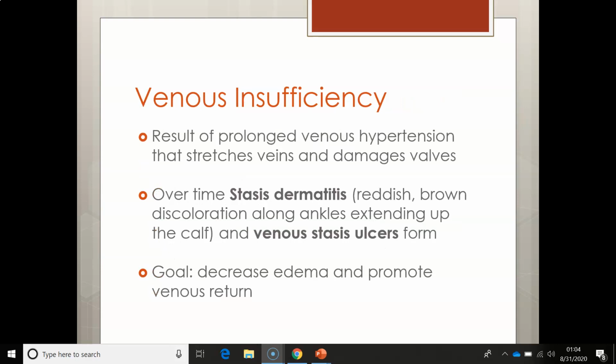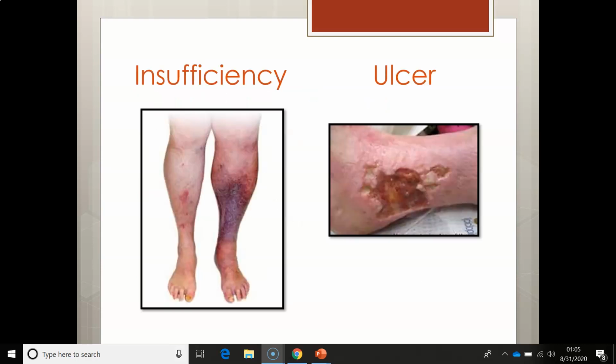Venous insufficiency results from prolonged venous hypertension that stretches veins and damages the valves. Over time, stasis dermatitis, which is a red-brown discoloration along the ankles and extending up the calf. And this can also lead to venous stasis ulcer formation. The goal is to decrease edema and to promote venous return. These patients will benefit from not only controlling their hypertension, but also making sure that they wear some type of compression stocking. And here is some very severe insufficiency.